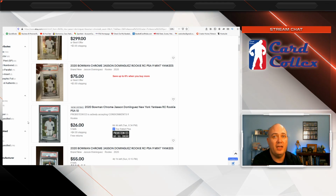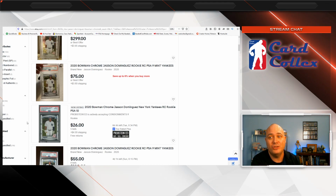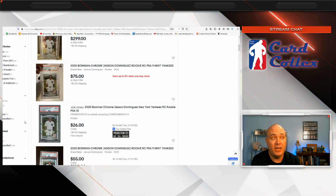There's really nothing he can do right now to bring down the value of these cards, aside from getting injured or something in the media. But he's not going to be playing, so there's no chance that his numbers are going to be disappointing. There's just a lot of hype behind him right now. I think it's a really kind of safe, easy way to make money based on market forces, right?